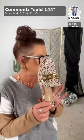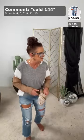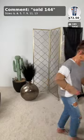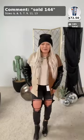They are just that nice kind of washed black look. And then of course the holes, they speak for themselves. But it's just that pretty edgy, badass, boss babe kind of look. Totally makes the outfit too, I think. So they do come with the holes this big.